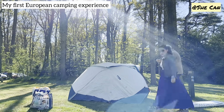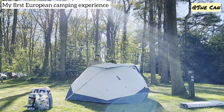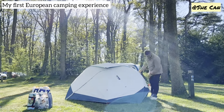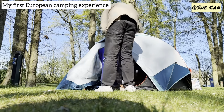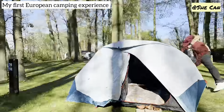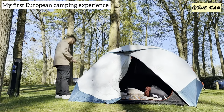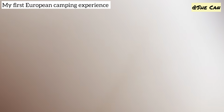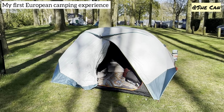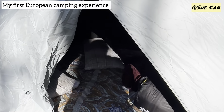Again, because it was my first experience, I chose the 2 second tent. It literally takes 2 seconds to build itself. You just have to put in the hooks, and once you do that, ta-da, the tent is ready to move in. And here's before, and here's the reveal of the tent afterwards. And it's very much ready to move in.